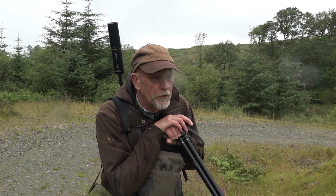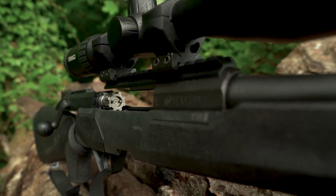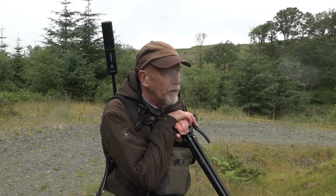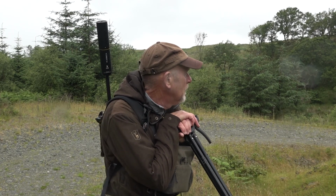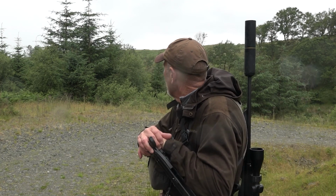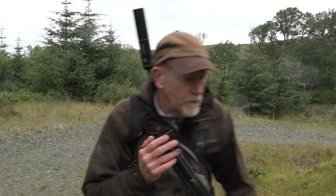So tomorrow's another day. It's a pity because we've got the Beretta BRX, and I want a BRX1 even. I want to try that on reds. I mean, we shot a roebuck with it a few days ago, so I'd like to christen it on a red stag, but I've got to find one first, and that's what I'm struggling at the minute. Anyway, we're going to head for home before this lot torrential hits us.